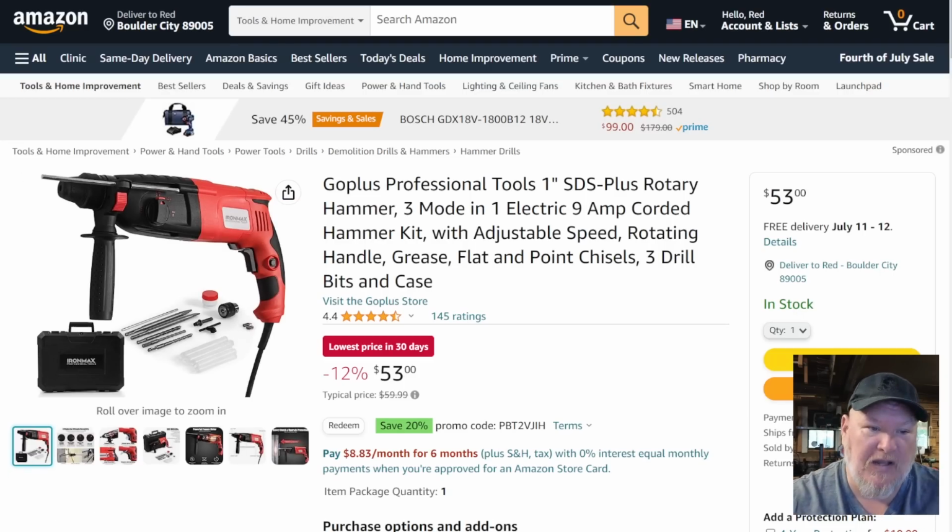This is an intriguing one I got to talk about. What do we got here? We got a 1-inch SDS rotary hammer, 3 modes, electric 9-amp corded hammer drill kit, adjustable speed, rotating handle, grease, flat, point chisels, 3 drill bit case, comes with all the accessories for $53. But there's a 20% off promo code. 20% off. There's 50, that'd be like $10 off, right? Let me just make sure because I don't like doing math in my head because I can get it wrong. $42.40 is the price on that.